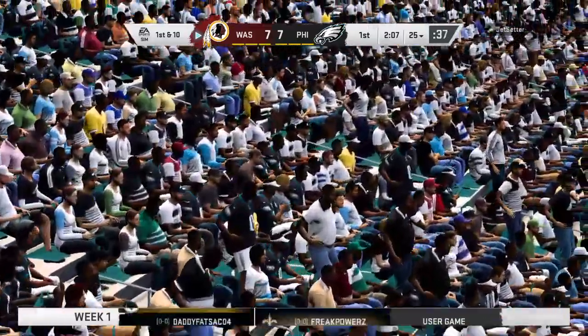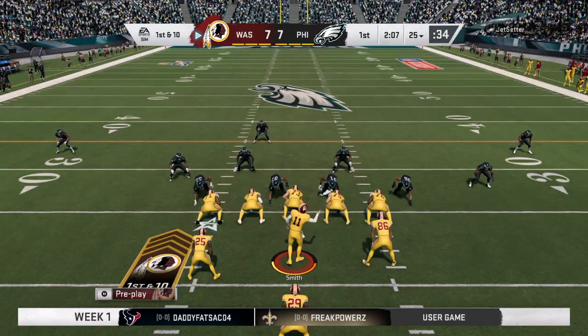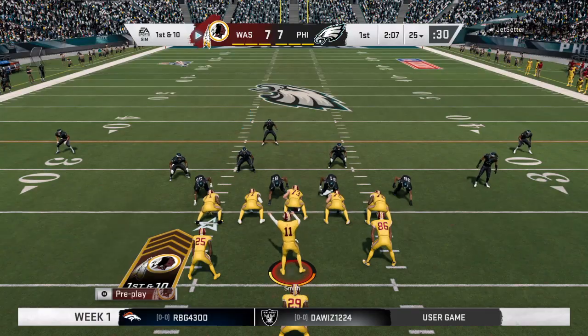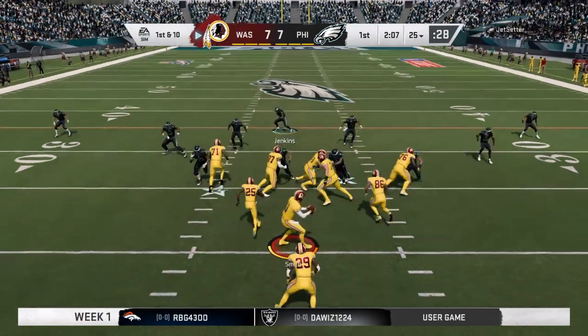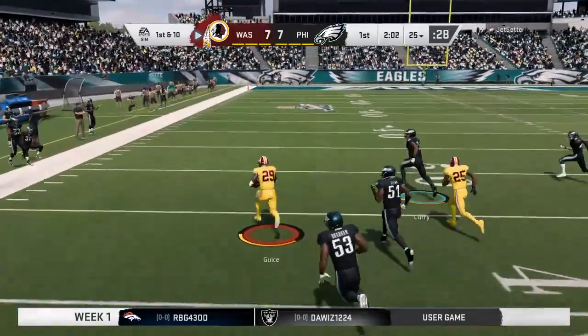At their own 25-yard line, out there ready for this next drive, the Redskins offense. They were successful last time finding the end zone on their opening drive of the season, and they'll get another shot here with a 1st and 10. They start on the ground with Guice. And some room to roam now.